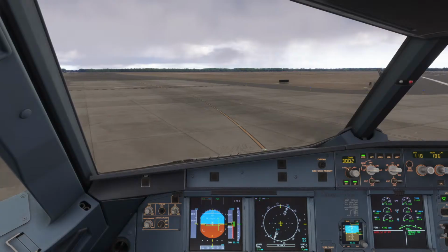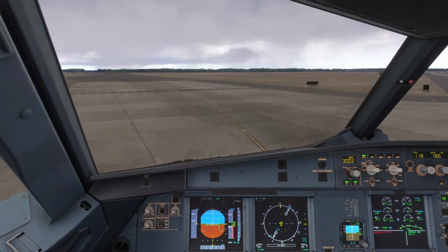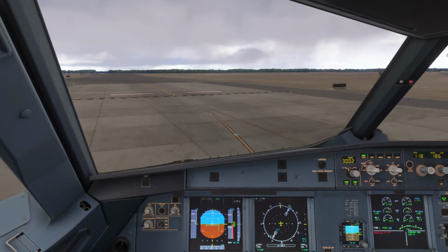Orlando traffic, 1663, clear 18 right, crossing 18 left at Echo, Orlando.